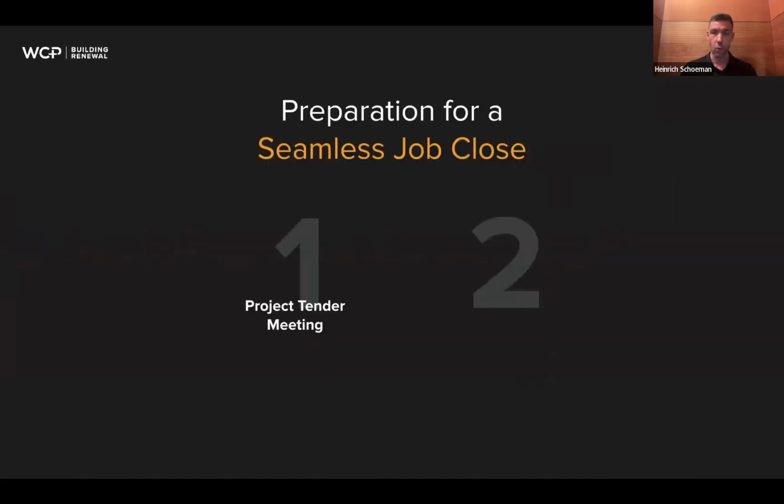I'm going to talk to two key phases in this preparation phase, even before we get to the job close. The first is the project tender meeting, and I'll get into why that's important. And the second is the pre-production meeting, and why these are incredibly important. Steve briefly spoke to it. We actually have whole web shops prior to this too that dive into this and much more in great detail, but we've distilled down the two major steps that are necessary to really set you on the path for an effective job close. And these are them. All right, let's dive in.